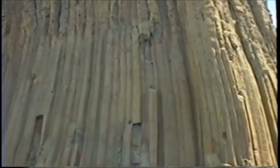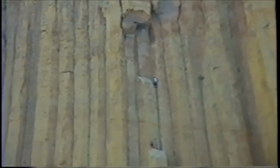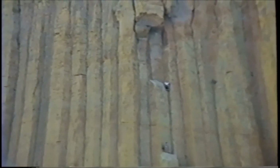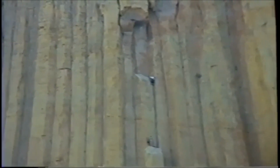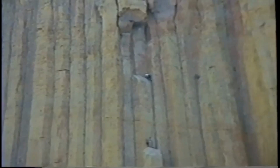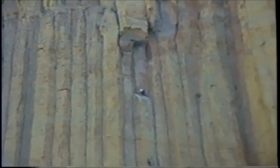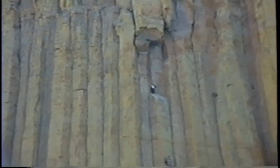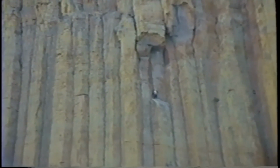Now I'm going to zoom in on Devil's Tower, and I want you to look closely with me right in the center of the screen. That is a guy climbing Devil's Tower. I was shocked. I had no idea that people did that. But there he is. And it looks like he's free climbing.